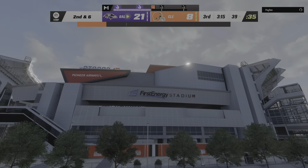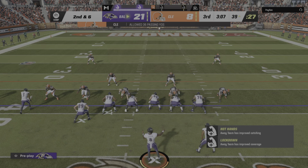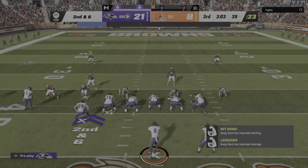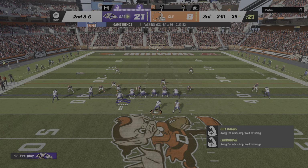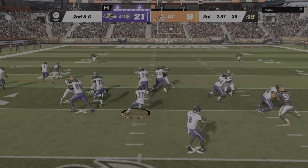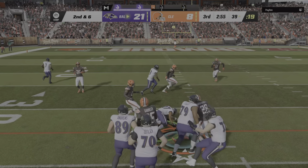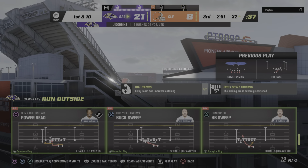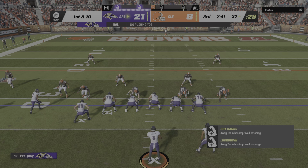It's a pickup of 4, and it'll bring up second down. They'll go again with Dobbins. And he gets it down to the 32. 7 yards there and a first down.